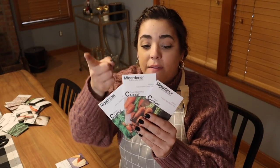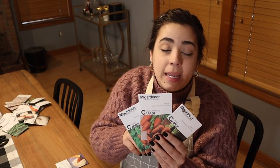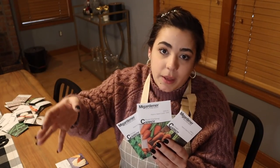This one takes 55 days, this one takes 70, and this one takes 90. So I'm gonna have a continuous harvest of carrots without having to do succession planting, meaning I plant carrots one day, I wait 2 weeks, I plant more carrots, I wait 2 weeks, I plant more carrots, to have a succession of planting. This is gonna give me that longer harvest without having to plant and think about succession planting, because I'm very busy and sometimes that can be hard for me to work out the scheduling in my head.